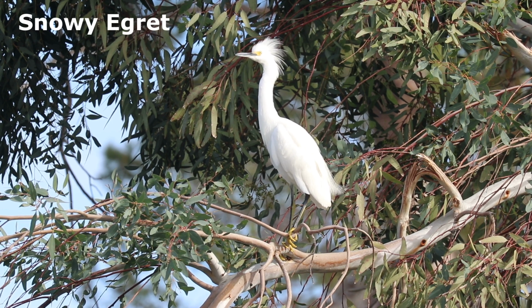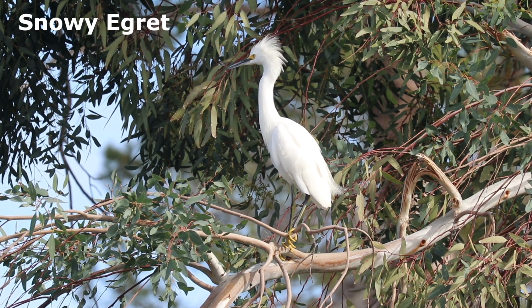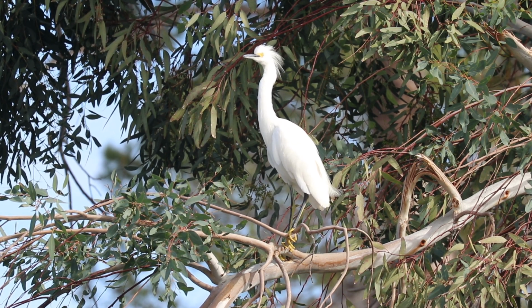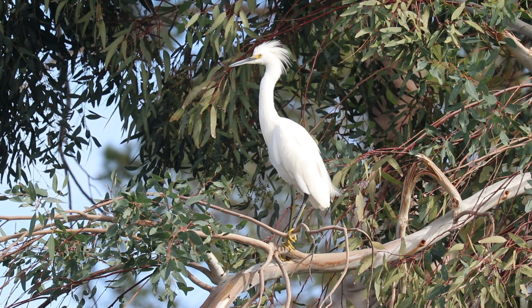The snowy egret is an uncommon visitor to the area. This individual, in full breeding plumage, was perched in a non-native eucalyptus tree overlooking one of the ponds.